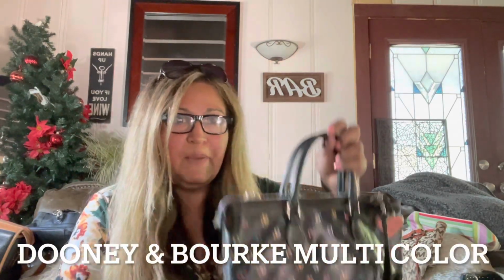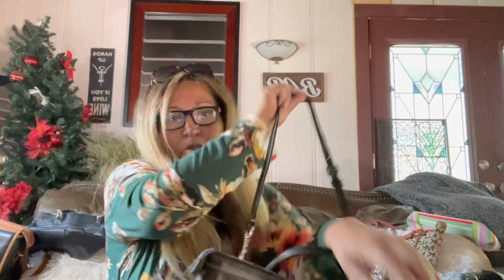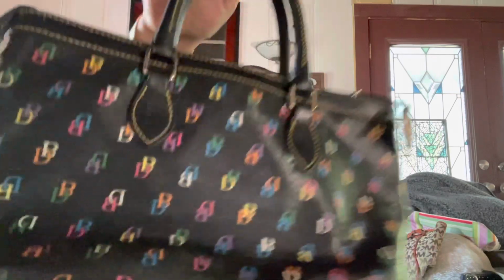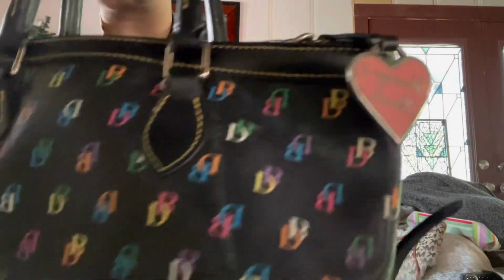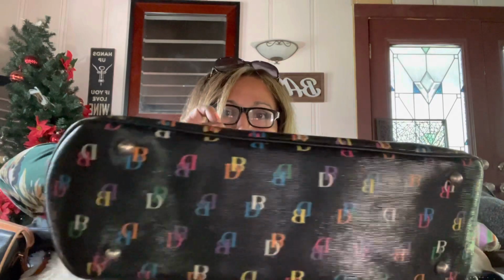Okay, the next one. I love this bag. This is a Dooney and Burke, very cute bag. It comes with an adjustable crossbody strap or shoulder strap. It has the two handles, and the little Dooney and Burke heart right there. I just love this bag. I think it's so adorable.